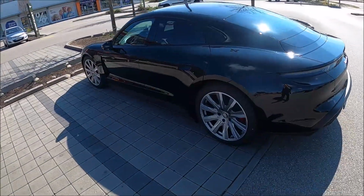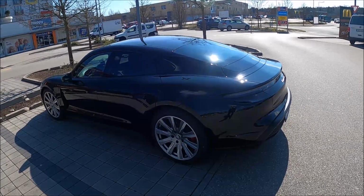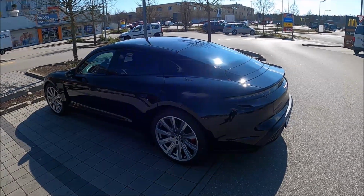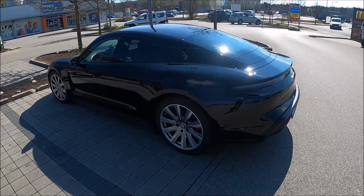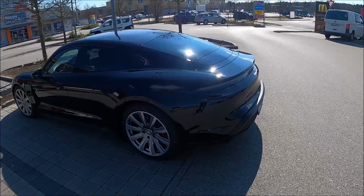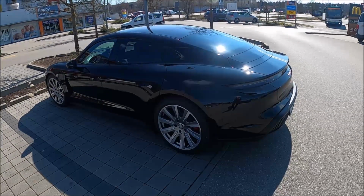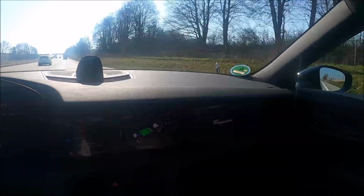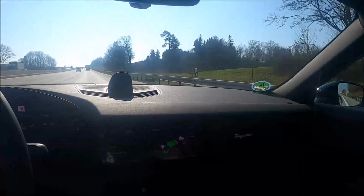Because the range is similar to the 2017 Model S with a 100 battery, so the S100D, and consumption is okay, you know, not that high. I will make a range test on my special Autobahn later with less traffic, and will update you later.